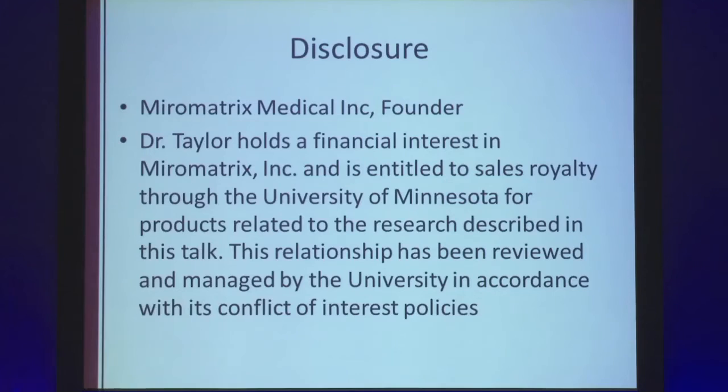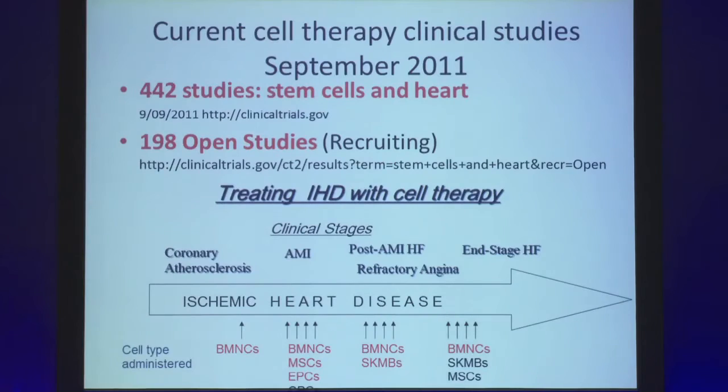I'll disclose first that we did start a company based on some of this technology, and so although entrepreneurship is a good thing, for those of you who are students, take what I say with a grain of salt, acknowledging that I have a conflict of interest there.